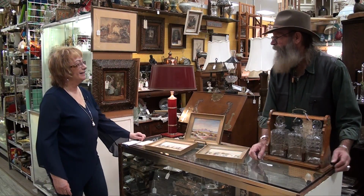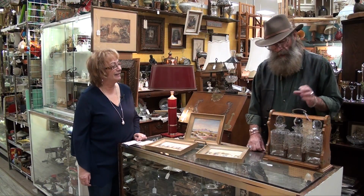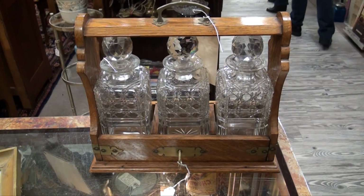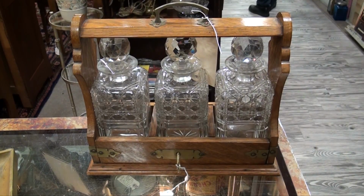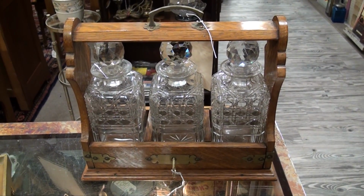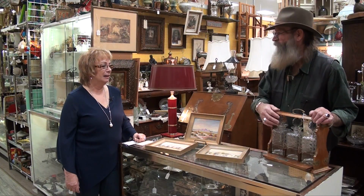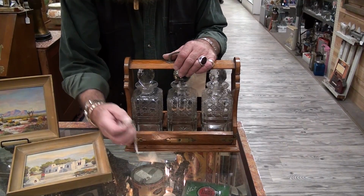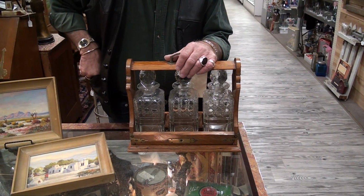Hi, Michael. Oh, hi, I'm so glad you stopped by today. I got some finds at a local estate that I want to share with you. This is one beautiful liquor cabinet called a Tantalus, and it was meant to keep the help from getting to the liquor because it locked up. And then the master kept the key in his pocket.